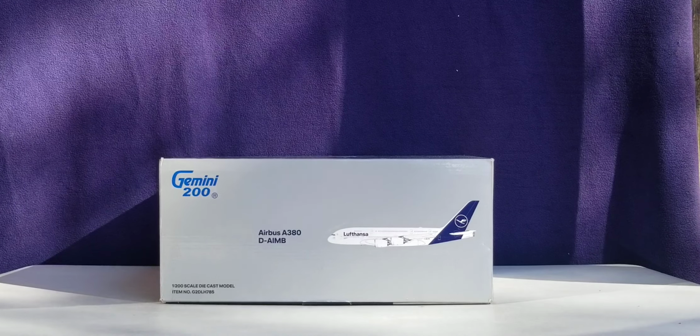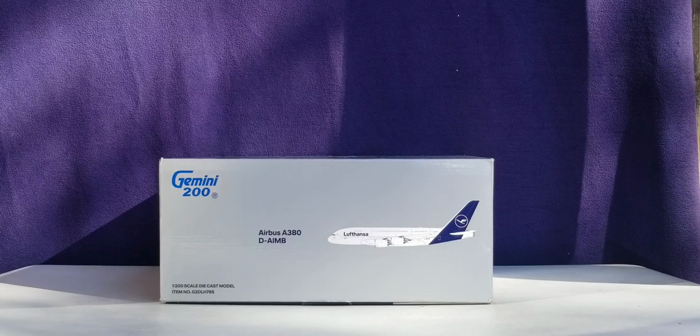Now you're looking at the right side of the box, the same information as on the left side of the box I showed you earlier on.